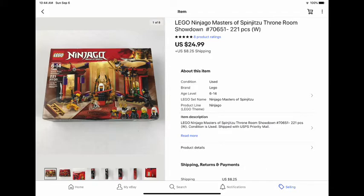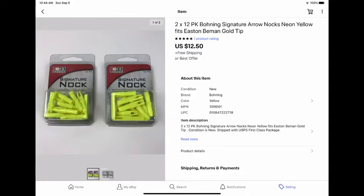Okay, this next item, anytime you can find Lego items, most of the time they're always good to pick up. So this was a Lego Masters Throne Room, well, not game, but Lego that you put together, and it sold for $24.99 plus shipping, and we had $1 into that, we got it at the thrift store. And that sold on July 13th, along with 2 more of the Signature Arrows, sold for $12.50 free shipping. And again, we had $2 into those, so that was a good profit.